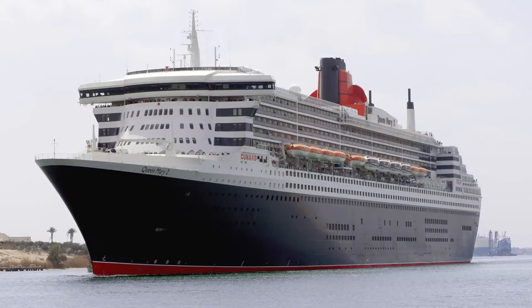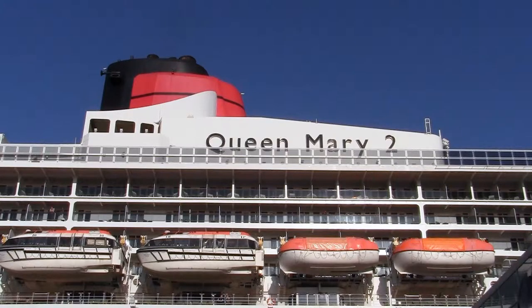Queen Mary II entered service in January of 2004. At the present time, she's the only true ocean liner in operation.